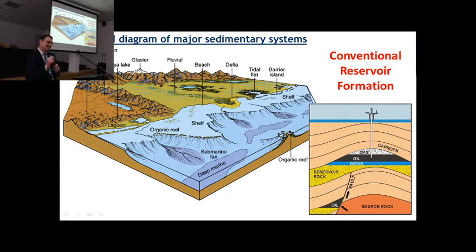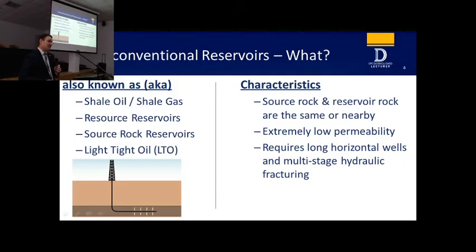Remember, the particles that make up the sand and clay are very, very tiny, so the permeability in this source rock is very, very low. Microdarcies or nanodarcies, like 0.00001 millidarcies, so very, very low permeability in these types of reservoirs. And we really couldn't produce them at all until we drilled these long horizontal wells and did something else, which was a multi-stage hydraulic fracture.